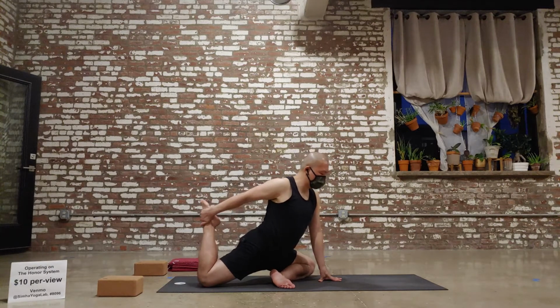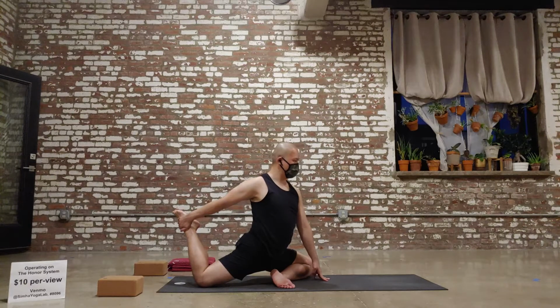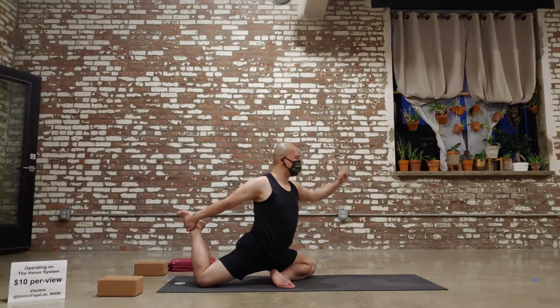Good. Once you have the foot, kick the foot away, and that will lengthen your arm and draw your torso slightly back. If you can balance, good. There you go.